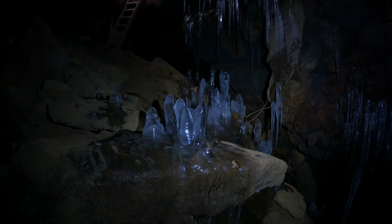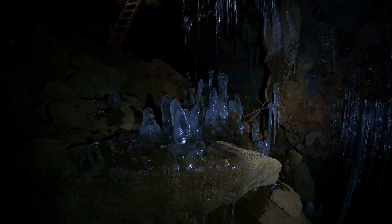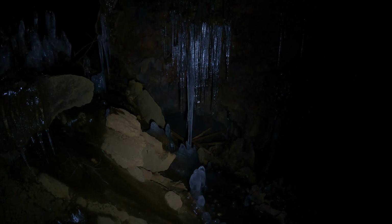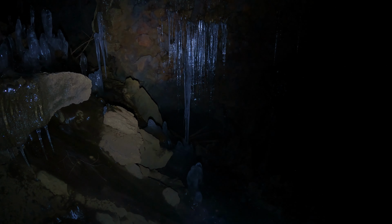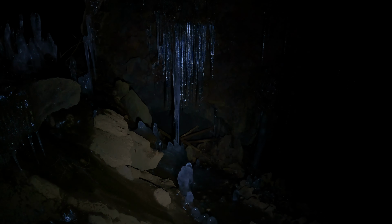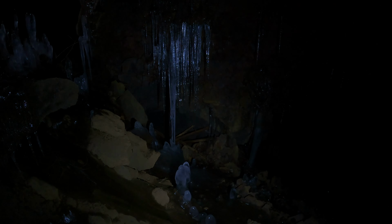On top of that, whole cluster of stalagmites. Then over there, all sorts of different icicles. There's a column, a full column, touching ceiling to floor. Maybe 8 feet high, or 8 feet tall. Notice there's a tube back there. Can't remember if that's a dead end or if there's a way back around the entrance.